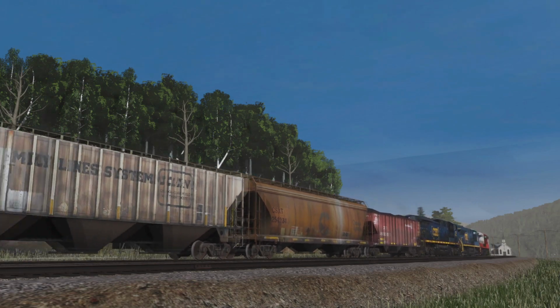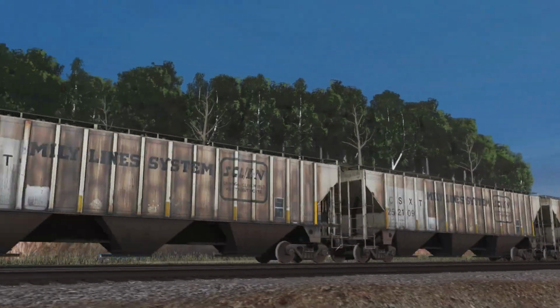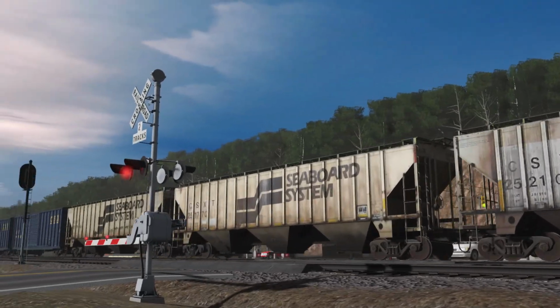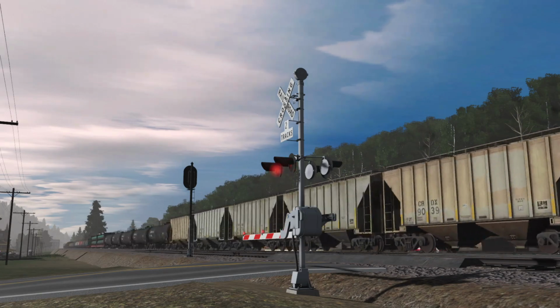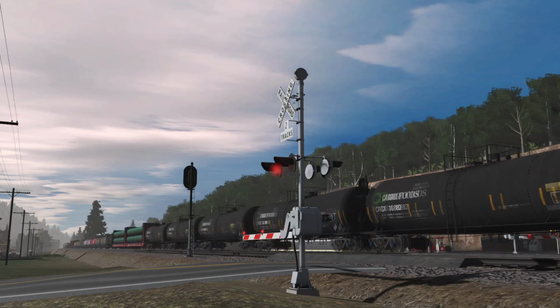First catch of the day was CSX Q622, a manifest daily freight going from Riverton to Blackhawk, Kentucky. Q622 was being led by the CSX Heritage Unit of Western Maryland, number 1975. We would chase this train a few ways, going all the way up into Little Rock.